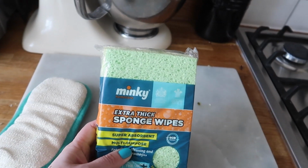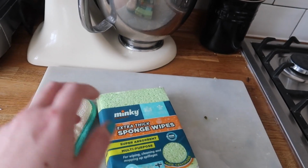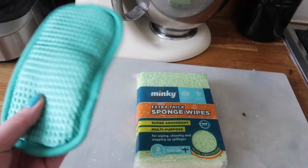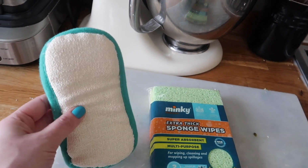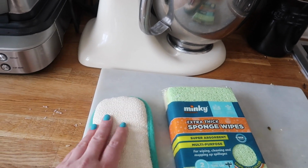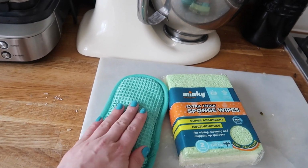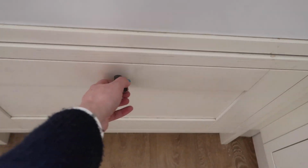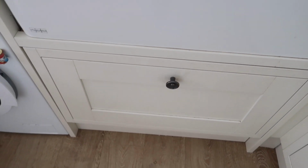I've got some Minky extra thick sponge wipes, which I've got a new packet of. We've had them for ages, but we bought a lot at once. And then we've got an actual Minky, which is super good. And it's nice that it's not just one of those reusable wipe things. You can actually clean it, use it again and again, because that's how things should be. We shouldn't be throwing stuff away. And I've got a few bits and bobs in our drawer here as well, which I might get out, not sure. But yeah, let's get cleaning.